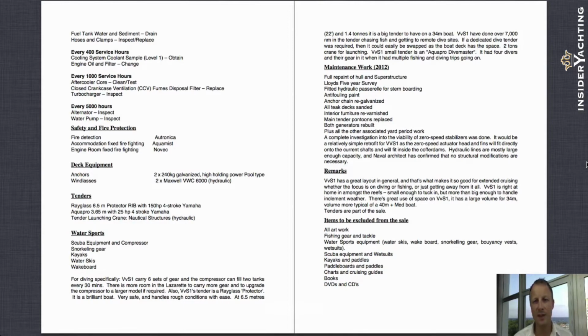It details all of the maintenance work that was done in that yard period in 2012. So there was a full paint job of the hull and superstructure, so you've got almost brand new paint. The Lloyd's 5-year survey was done. That survey is an out-of-water survey, so all of the through-hull valves were done, the rudders and shaft seals would have been checked, anti-foul paint would have been done. I see they've re-galvanized the chain, they've replaced the tender pontoons, the generators were rebuilt, the main engines had their 5,000 hour maintenance done on them.